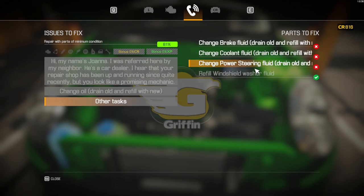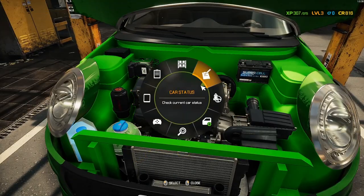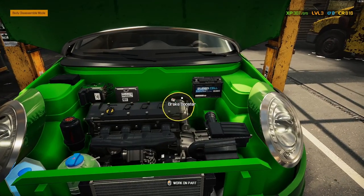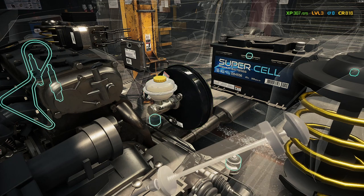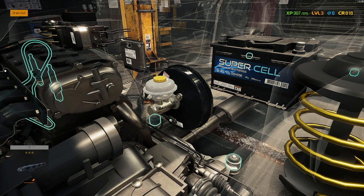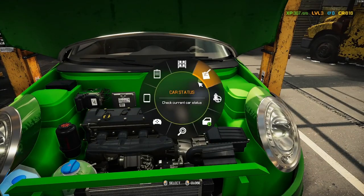Okay, other tasks. Change power steering fluid. Oh, drain old. Well, we just wasted some. Wait. So that one we didn't do it. Coolant fluid. Oh, drain old. Power steering fluid and brake fluid. So the brake fluid that we just poured in needed to be drained. What do you think about that? It is what it is. Learn first. So it was the same for the others.